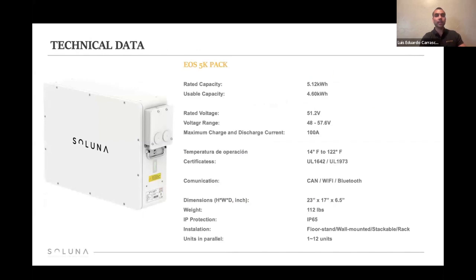The 5K pack has a usable capacity of 4.60 kilowatt hours, a rated voltage of 51.2 volts, and a voltage range of 48 to 57.6 volts, with a maximum charge and discharge of 100 amps. For discharge, it will be 200 amps. I'm sorry, I should add that there.